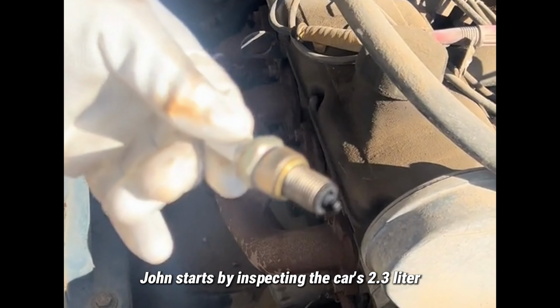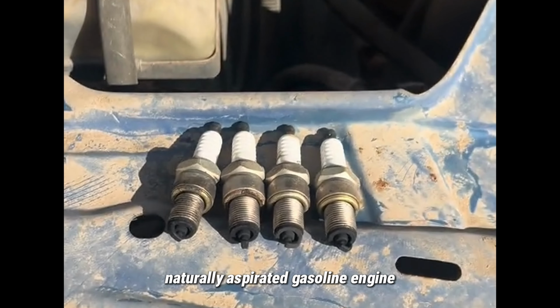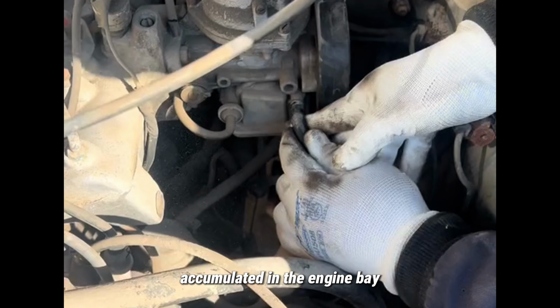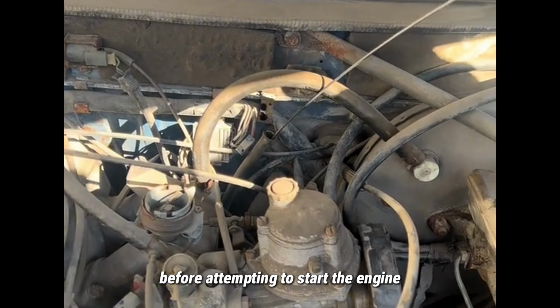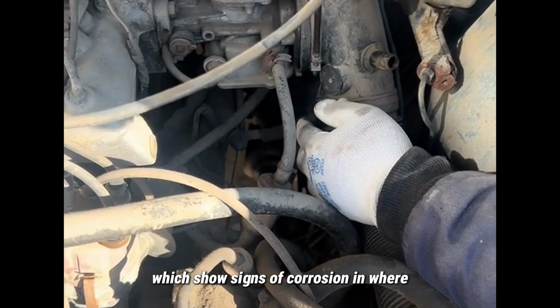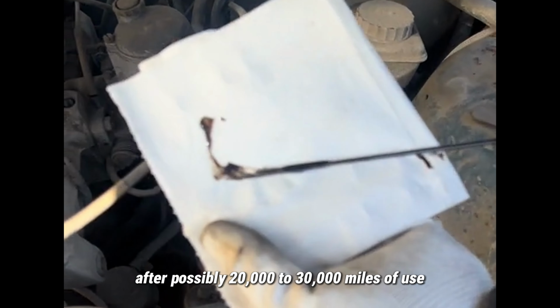John starts by inspecting the car's 2.3-liter, naturally aspirated gasoline engine, which hasn't run in years. He notes that the old dirt and grime accumulated in the engine bay need a thorough cleaning to prevent any further damage. Before attempting to start the engine, John replaces the old spark plugs, which show signs of corrosion and wear after possibly 20,000 to 30,000 miles of use.